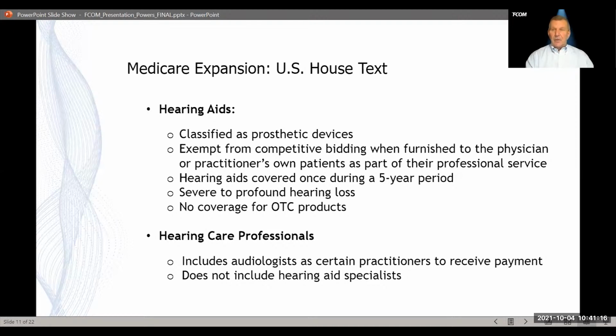So in the U.S. House, the text currently of the bill, and again, this recording is being made in early October, so by the time we get to our meeting, things could change. But right now, they are classified as prosthetic devices. They are exempt from competitive bidding when furnished to the physician or practitioner's office as a part of their service. And so that's an important part, is that they need to go through the professional, not through some external entity. Hearing aids would be covered once every 5 years, so the patient could get new devices. Severe to profound hearing loss only at this time, and OTC is excluded. Obviously, we don't really have OTC devices in terms of the guidelines. We expect them soon. But right now, it is only for severe to profound hearing loss.